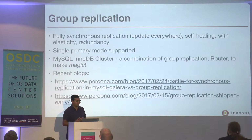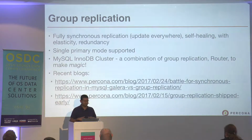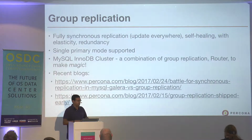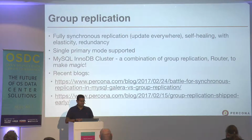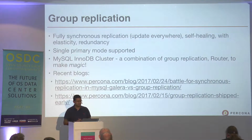It's much newer than Galera Cluster, so we don't see many production use cases of this yet, but I fully expect that in the next 12 to 18 months, group replication is going to be very famous because it's clear that Oracle's putting lots of resources behind it. And with InnoDB Cluster, you can have a combination of group replication, Router, and MySQL Shell, and it takes less than 5 minutes to get your InnoDB Cluster set up. There is a video on YouTube. If you type MySQL InnoDB Cluster on YouTube, you'll see Frédéric Descamps give you a 5-minute video intro on how you can get this set up.